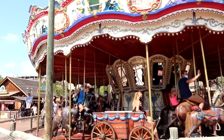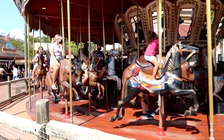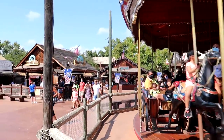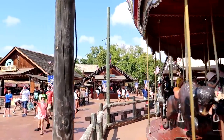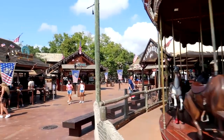Got the nice carousel down here as well. Love the carousel. Sit on all the different horses, bulls, whatever takes your fancy. Back down here at Stampeder now, of course. I went on that yesterday in the day one vlog, so check it out if you've not already seen that.